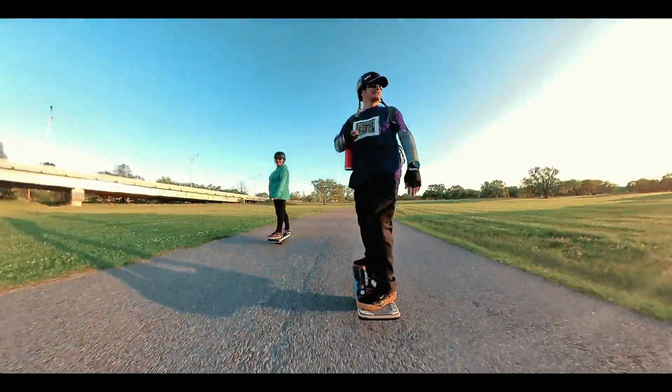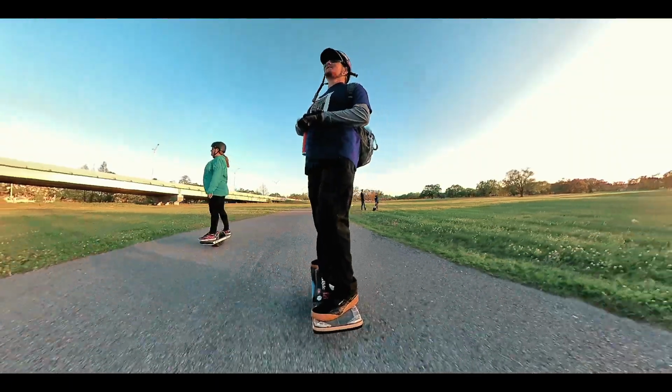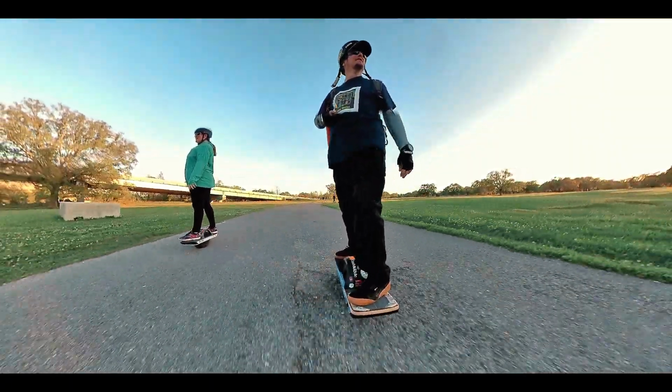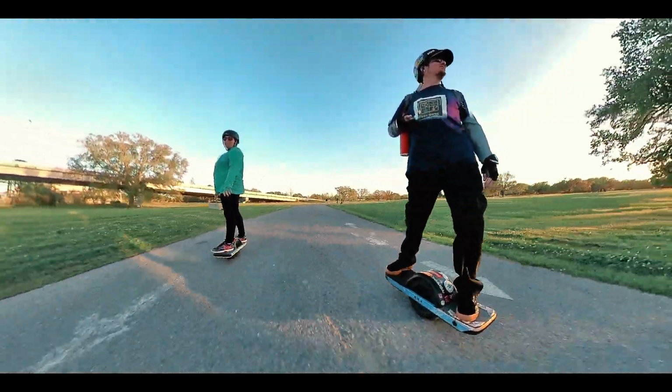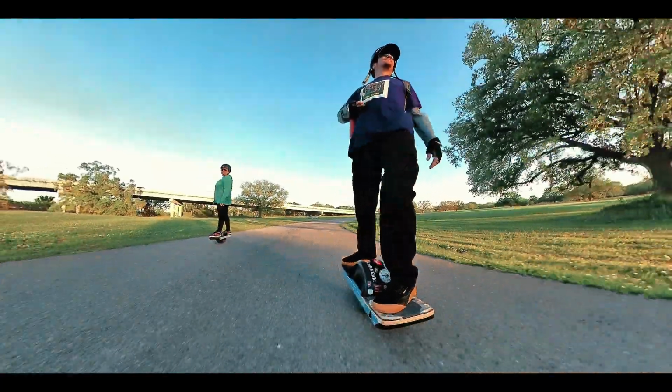Just focus on what's ahead of you. Woo! We're making our way back. I think we're making our way back home. We're on the festival grounds path, which is basically our way out.